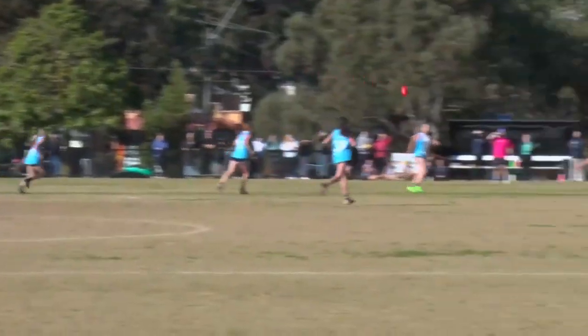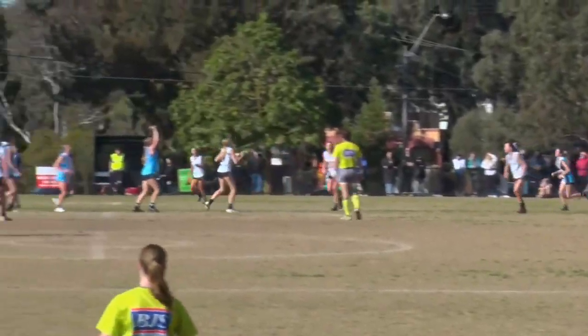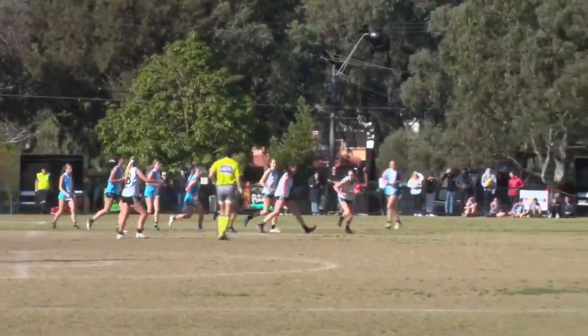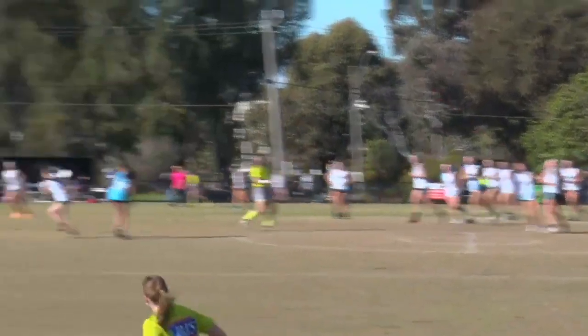Handball intercepted. Chance for South Metro Juniors. Although that one just went through the arms. So it comes out the back of the contest here, and now down to ground level. And now here's another chance for the YJFL.